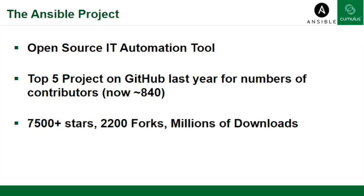Ansible was one of the top 5 projects on GitHub last year for the number of people contributing to the project. And so far, I think the slides are even a little bit out of date. We've had about 850 people that have added code to the Ansible project. That's a record high for any IT automation tool on GitHub. It's been remarkable, especially for a project that's only a couple years old. Additionally, over 7,500 people have starred the project. There's a very high number of GitHub forks, so we're in the top 100 projects on GitHub there, and I think the top 6 of Python projects, with millions of downloads.